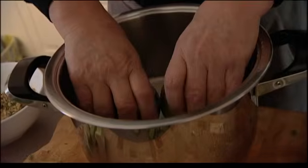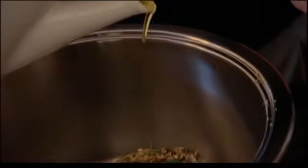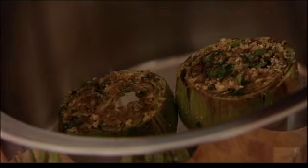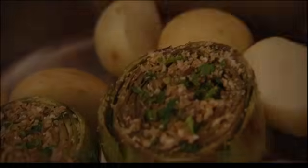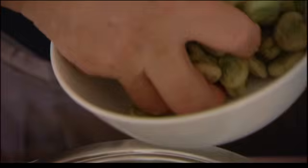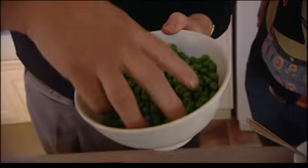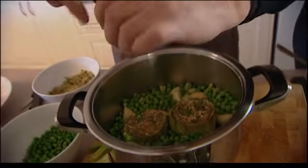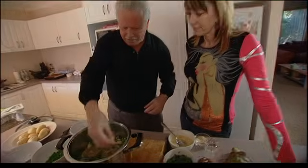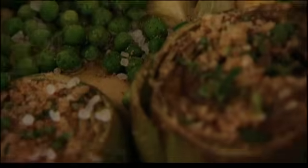Yeah. All right, now, it's just a little bit of virgin olive oil on the top to sink between the leaves. New or chat potatoes, just around the artichokes. Broad beans. Nothing wrong with the frozen one. Okay, just around the potatoes. And of course, green peas. All right. Now, a little bit more salt and pepper. But for cooking, I like to put some nice sea salt. Virgin olive oil. Be generous.